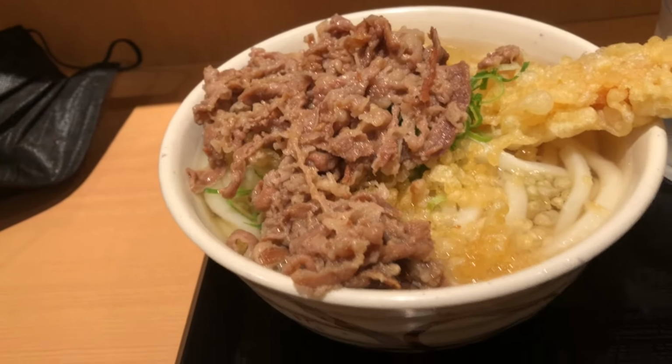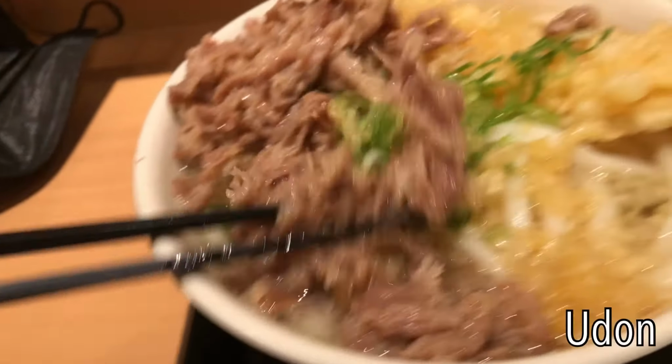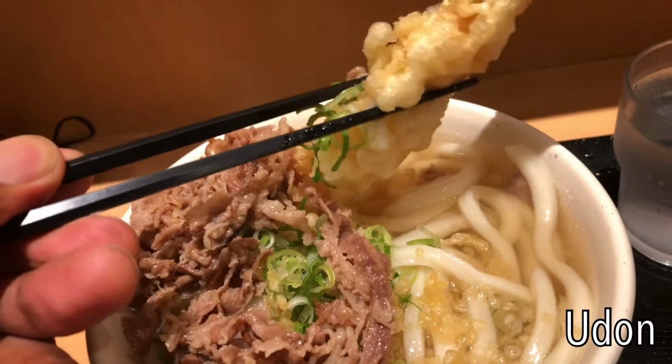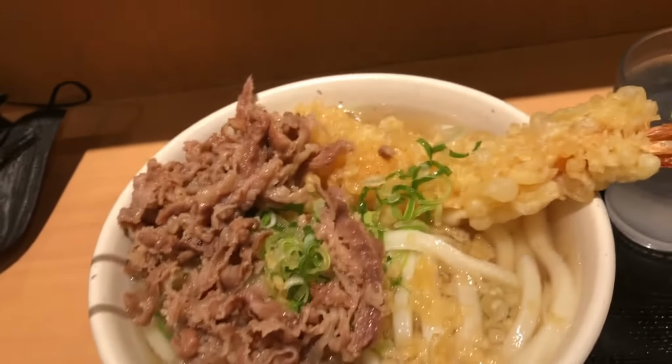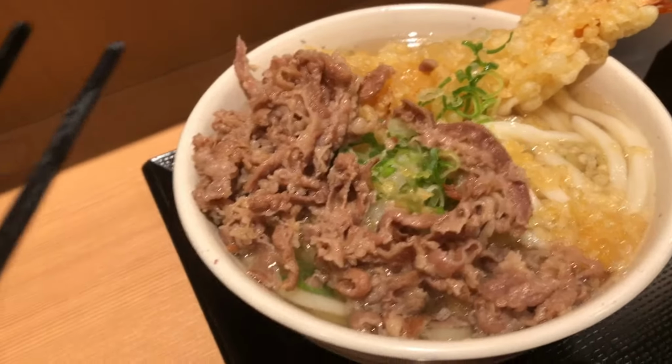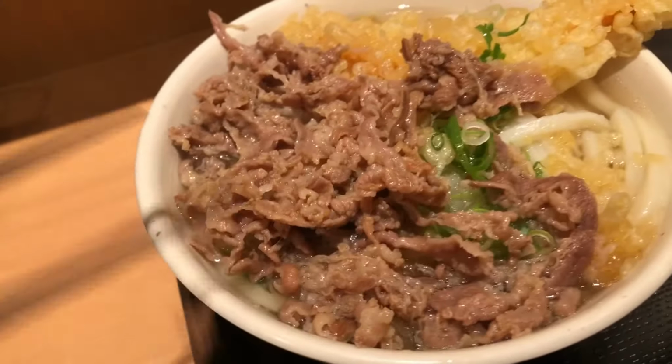Lunchtime. We got some udon here. The beef, the shrimp tempura inside the udon. This looks pretty freaking good. Looks pretty freaking greasy too. But that's what makes it good, am I right?